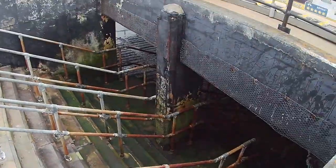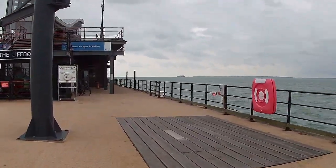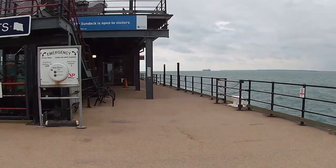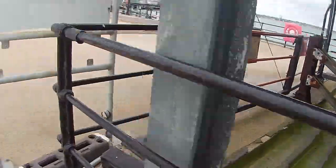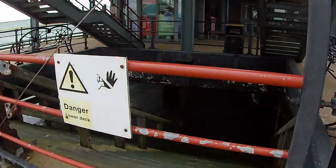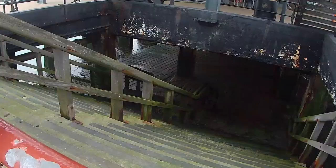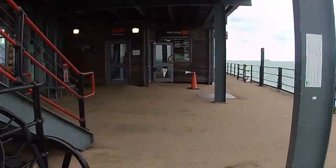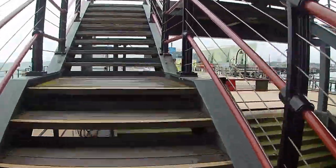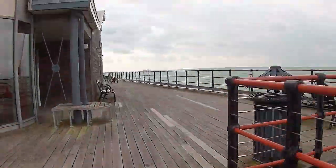Looking down into the murky depths and heading towards the RNLI shop. Then up the stairs towards the top deck.